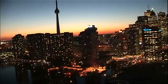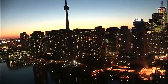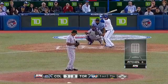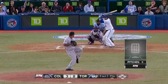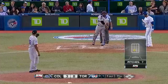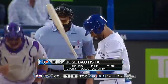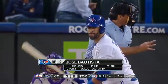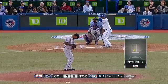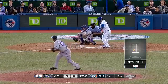Beautiful shot of Toronto. CN Tower high above Rogers Centre on the shores of Lake Ontario. And the Blue Jays trying to win their 7th straight ball game. Boy, oh boy, how quickly things turn around. Blue Jays looking for their first 7-game win streak since 2008. And they won 10 games during that 7-game stretch. The Blue Jays would love to continue this ride. 5 years ago, huh? Part of a 10-game winning streak.